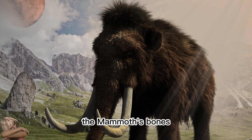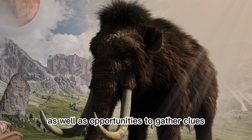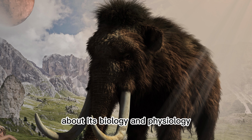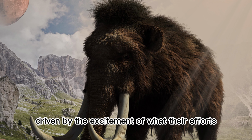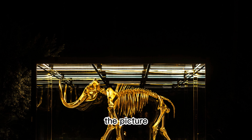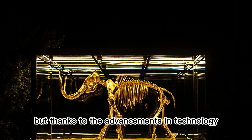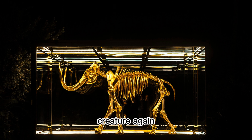The mammoth's bones, tusks, and skin offer glimpses into its past, as well as opportunities to gather clues about its biology and physiology. The team works tirelessly, driven by the excitement of what their efforts could mean for the future of scientific discovery. The picture of the woolly mammoth may seem like a thing of the past, but thanks to the advancements in technology, we may soon be able to see the magnificent creature again.